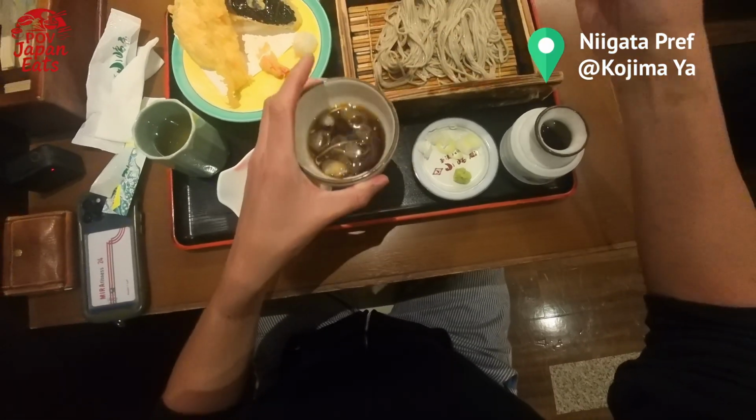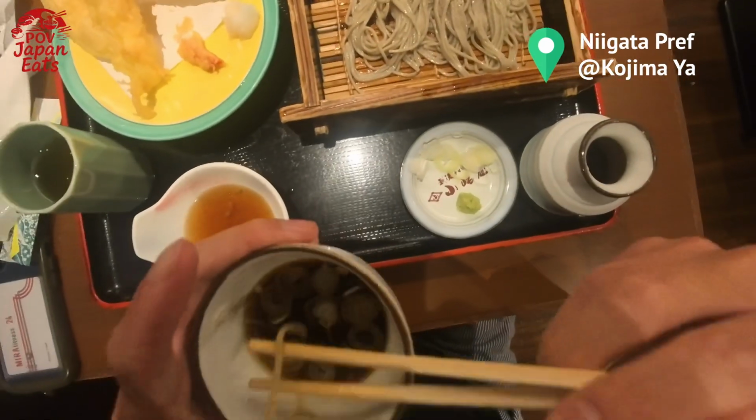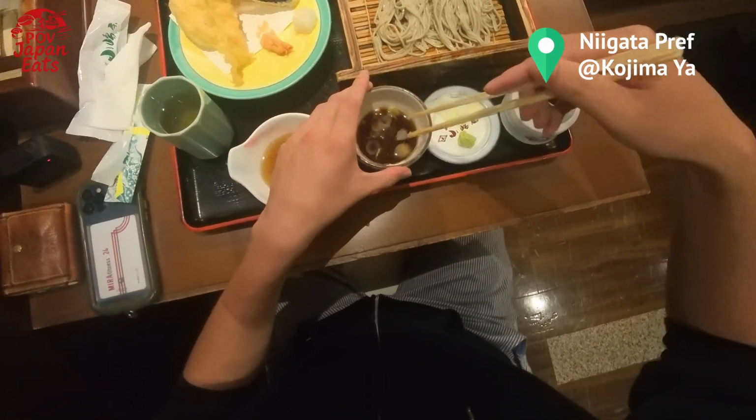Then just one thing. This sauce is a little bit weak for me. Maybe I like strong taste, but just this. I can't say anymore.